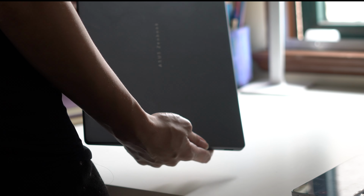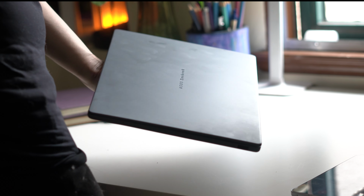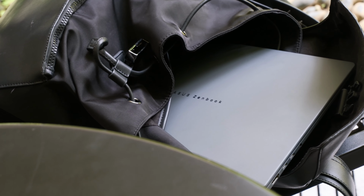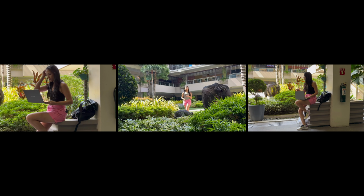At just under a kilogram, the Zenbook A14 is the kind of laptop you forget you've already packed in your bag. With how lightweight it is, you'll probably end up bringing it along just because you can. Here's a fun fact. Did you know that the Asus Zenbook A14 is lighter than when you fully fill this 1-liter insulated bottle? This makes it ideal for those who go through daily commutes, fieldwork, or even for those who just constantly move between meeting rooms, cafes, and everything else in between.